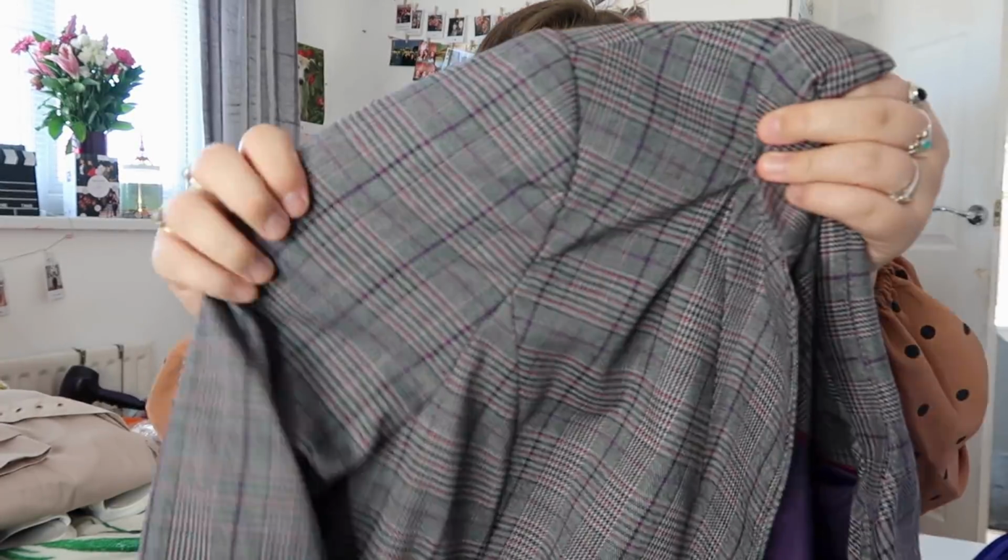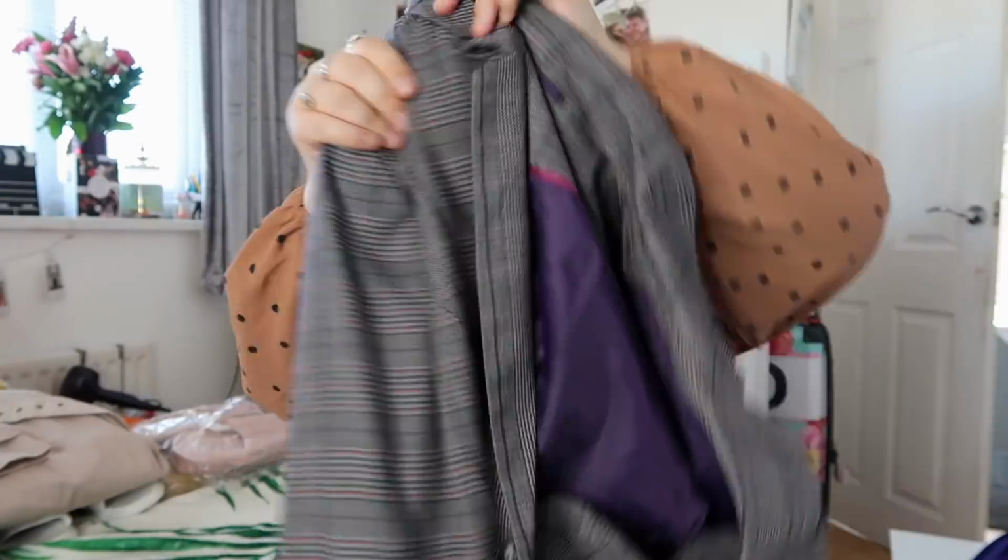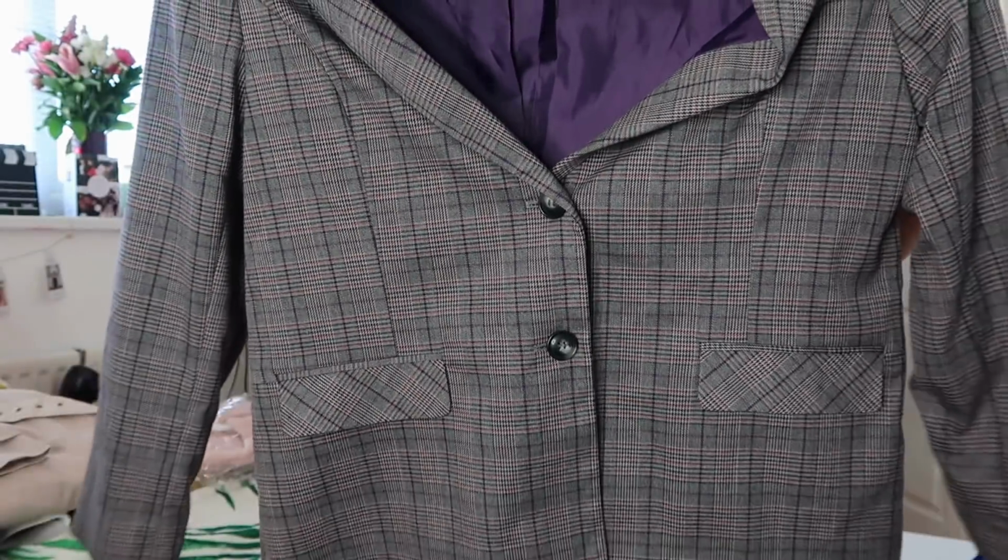The next thing I got is a blazer. This is what it looks like. I thought this would look really cute with some pants on a night out with a top underneath it. It's a grey blazer and it's got a purple check in it. Now it is quite long, so I'm not sure how it's going to fit. But it just looked really cute and I thought, a bloody blazer for a fiver.